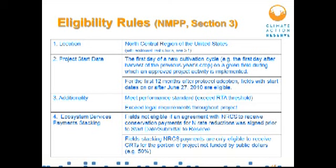So eligibility rules. Section 3 of the protocol gets into all of the eligibility. Like I said, the north central region of the U.S. is the location where projects are eligible. Again, there's that additional restriction which we include in section 5.1, which is the quantification section of the protocol, the additional precipitation limitation.